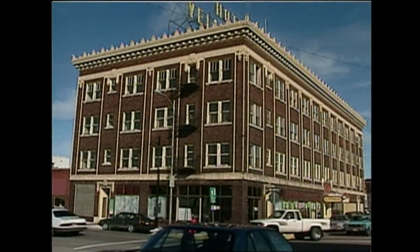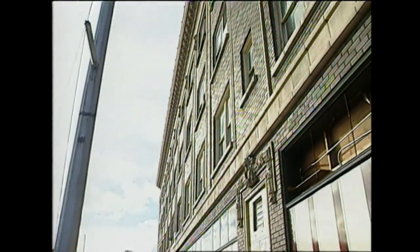Jake Miller remembers those days fondly. After World War II, he worked for the rail line and lived in the Yellowstone. But in them times, you know, everything was a lot nicer than it is now.